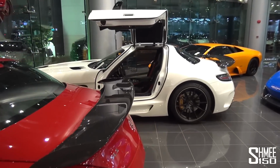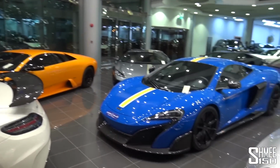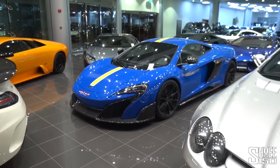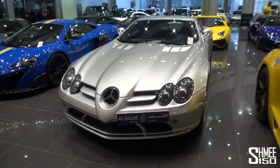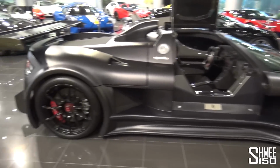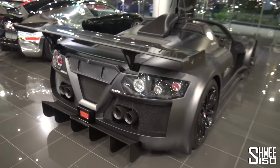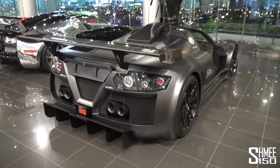In fact, the SLS Black Series just works well in any colour. There's another orange Murcielago, we've got a Huracan, a blue 675 LT Coupe, one of 500. We've got another SLR, we're seeing a few of those today, but coming this way, the Apollo is something desperately rare, a brutal machine, very much for the racetrack. Just look at that diffuser. This is an Apollo S in the satin black.